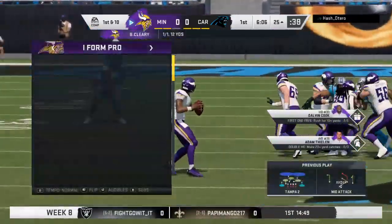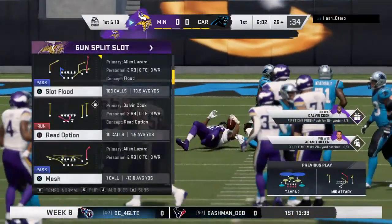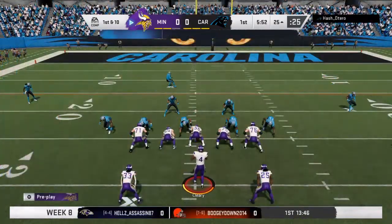And they're able to get this one past the 30 down to the 25. 12 yards there. First down, Vikings. First down, Minnesota.